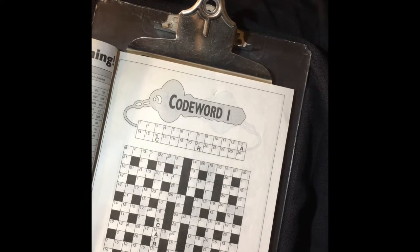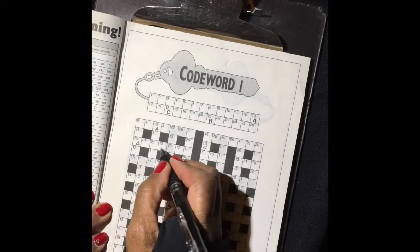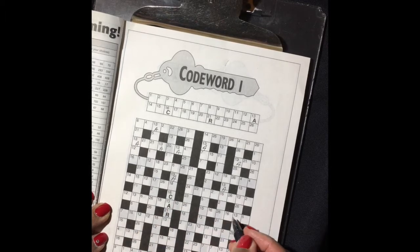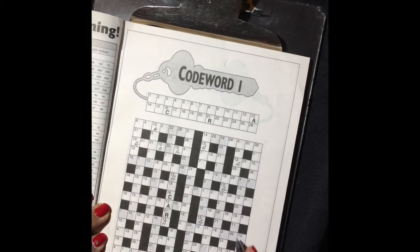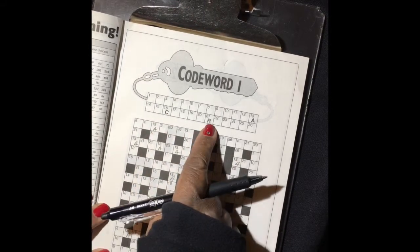Let's get started. The first puzzle, code word one, says box 13 is A. So every time I see box 13, I'm going to insert the letter A. There's usually a lot of A's. The most common letters you'll find are the A's and the E's. As I said, they had already given you C-A-R in the puzzle, so I'm just looking for the other 13s. If you have a good memory, you could put all three as you go along: 13 is A, 16 is C, and 21 is R.